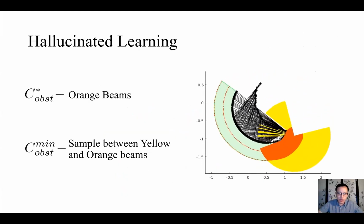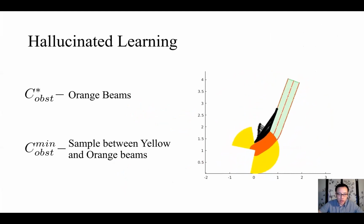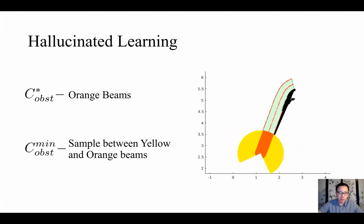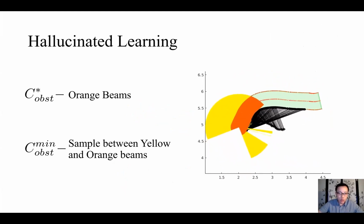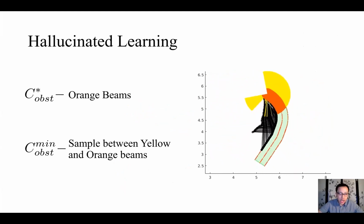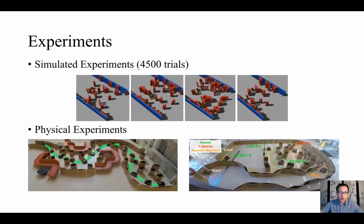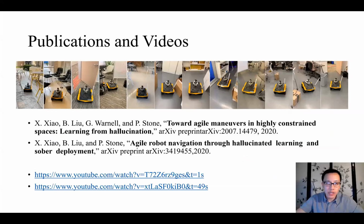This video shows the hallucinated learning for both approaches. The orange beams represent the C obstacle star in the first approach as the most constrained unreachable set, and we sample between orange and yellow to come up with many C obstacles in addition to the C obstacle min in the second approach. We implemented the motion planners learned from hallucination as a local planner for the Jackal robot and tested in simulated and physical experiments. Details can be found in our papers and in our videos.